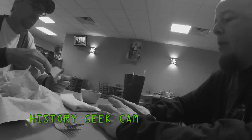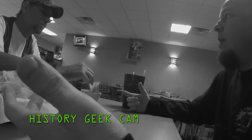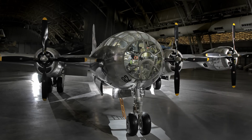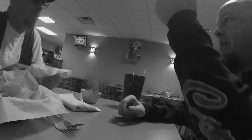So they used that base to train replacement crews for first B-17s, then later B-29s. Enola Gay was actually stationed out there. Enola Gay was mothballed out there. And then it was re-upped to go wherever it went, National Air and Space Museum, and now it's at the Smithsonian where it underwent a huge restoration. But it was out here for years, right out here in the middle of the desert, just 15 miles down the road. Not a lot of people know that.